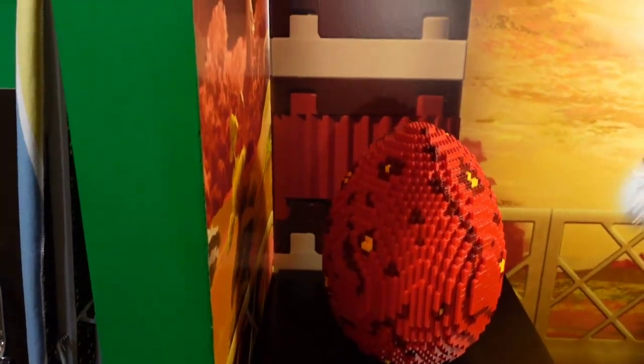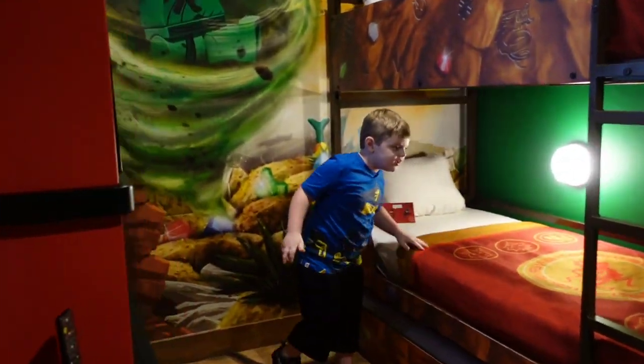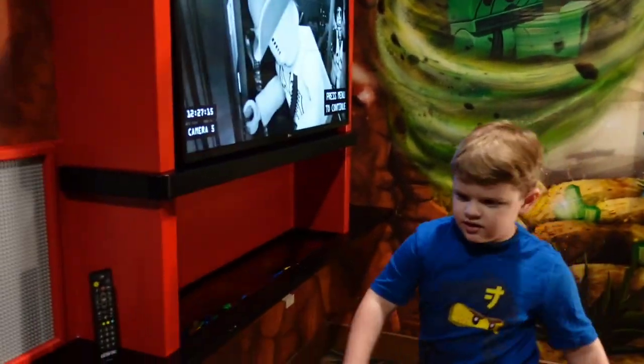They had a dragon egg and a little dragon on top of the scavenger hunt area. And this one had a building station, which I really like because it gives the kids something to do when you get back from the park.